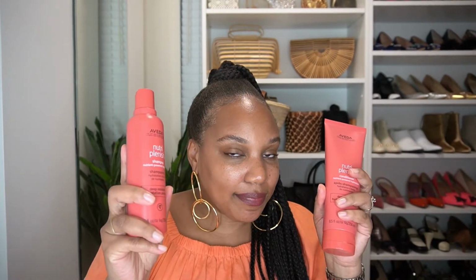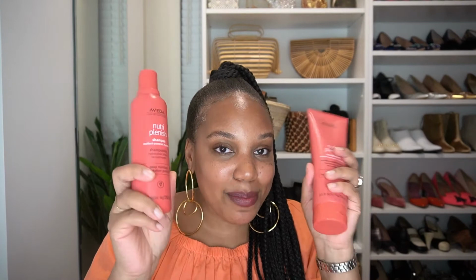This is pricey. These products are pricey. But if you have dry hair, I think these are totally worth it. And then they were having some kind of promotion going. I think if you spent $100, you got 20 bucks off. And of course, my products came to like 80 bucks.